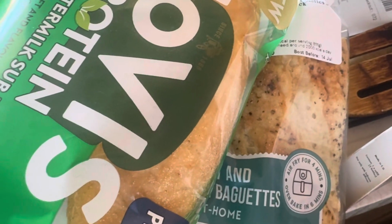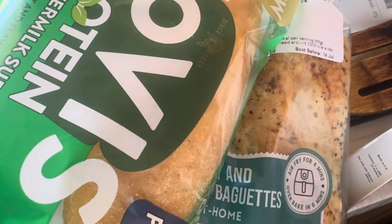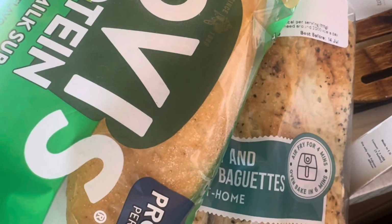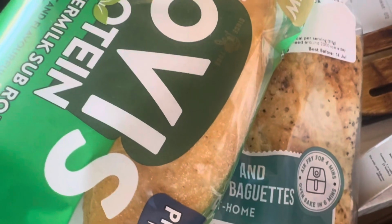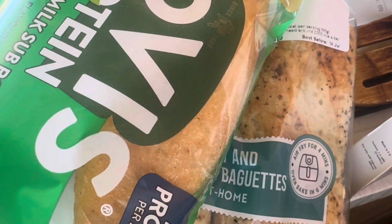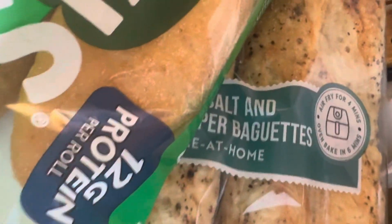By the way, I didn't get any croissants because Tesco didn't have any. And at Lidl, they had an offer, 3 for £1.50, which I was going to get. There was only 2 almond croissants. So I haven't got any croissant for breakfast. And I do like a croissant at the weekend, but never mind.